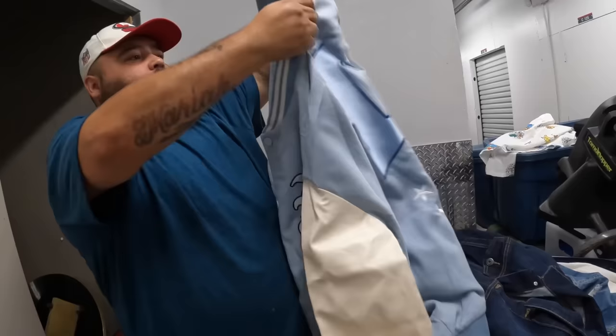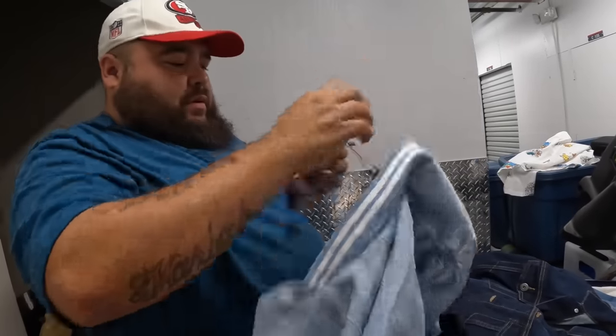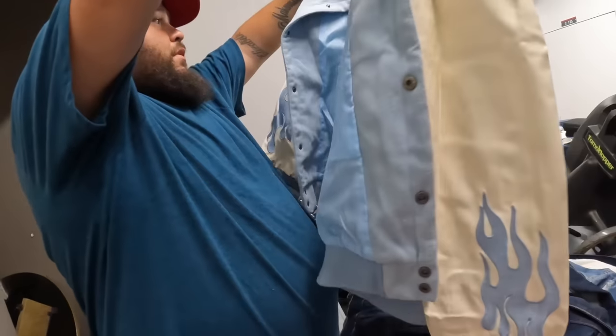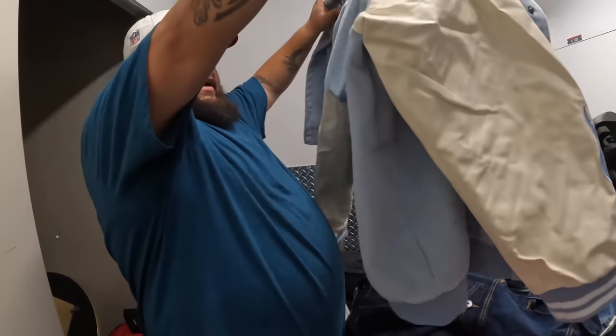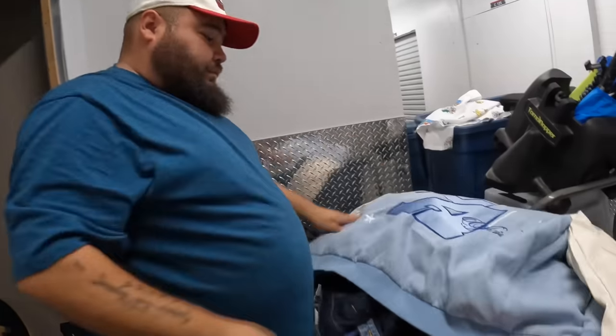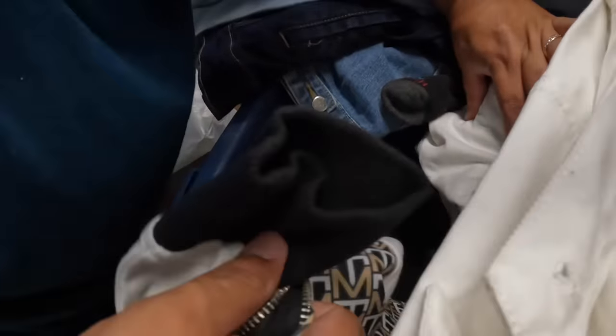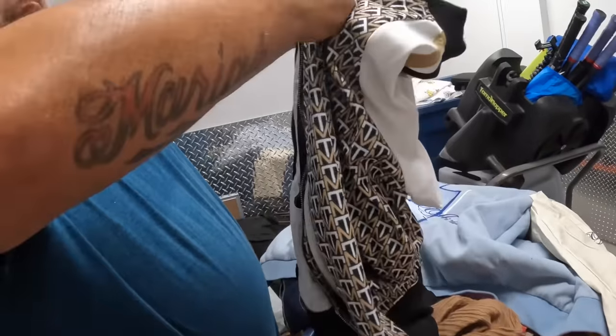Couple jeans. Ooh, that one looks nice. What is this? It's brand new. It's called a man. The back says LA, California. All right, that was a little weird looking. Some sweaters, a corduroy jacket, and that's it. That's all she wrote.